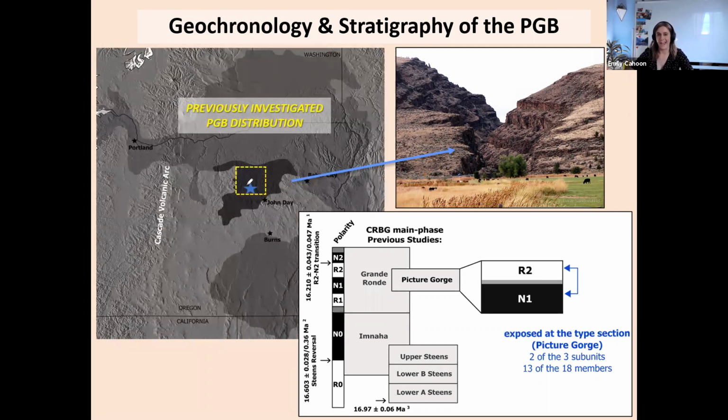But where this work was done at the type locality, a beautiful section exposed, the Picture Gorge is much larger in terms of extent. So these potassium-argon ages don't jive with the more recent ages we have for the CRB. And it's restricted to kind of one place.